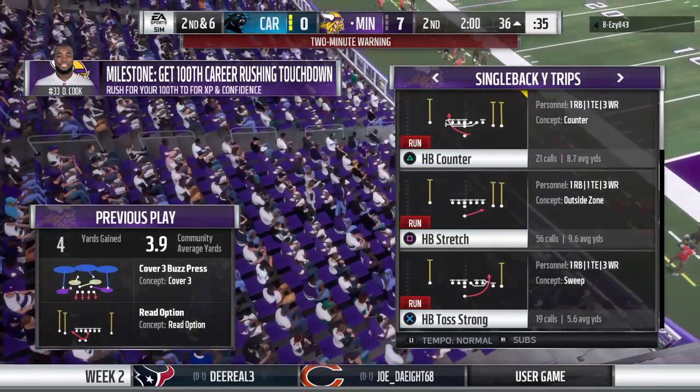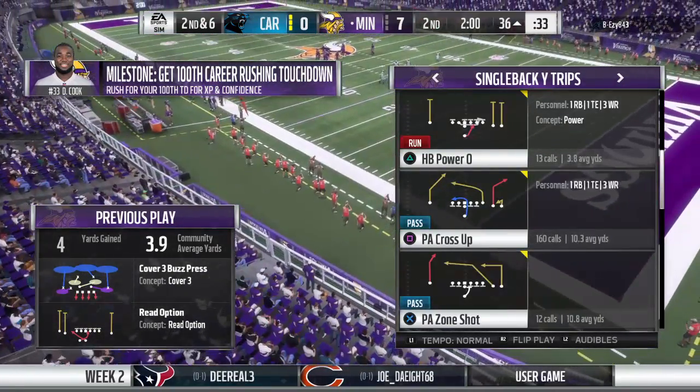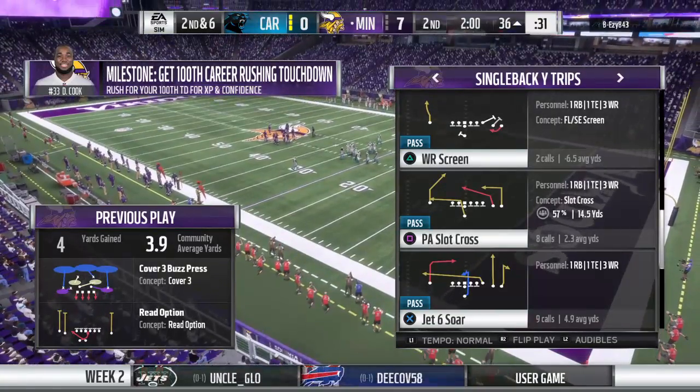Two minutes to play here in the first half. More from Minneapolis after this.